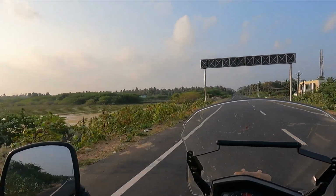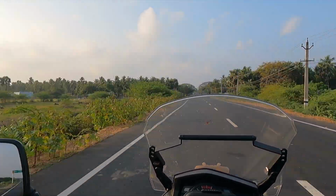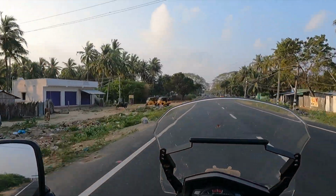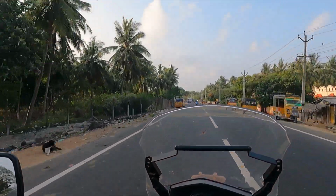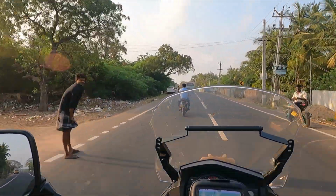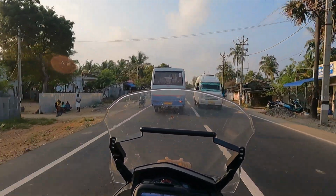I left the hotel at 7:15 in the morning. Took some time to pack and some time to tie it on the bike. So I'm still getting used to the grind. Maybe in a couple of days I think I should be okay. This is the road that leads to Dhanushkodi. So we're going to go to the tip of Dhanushkodi, which is called Arichal Munai. I think it should roughly take about 25 to 30 minutes to get there.